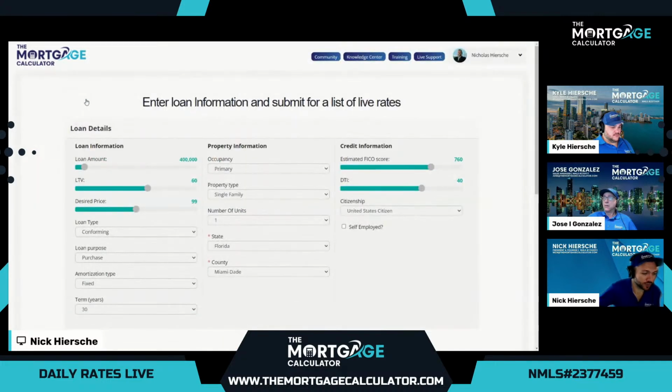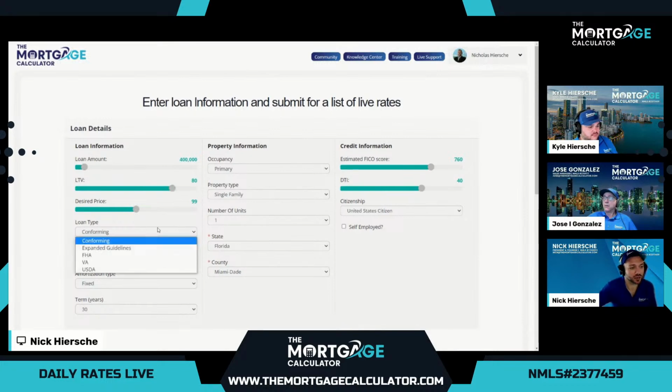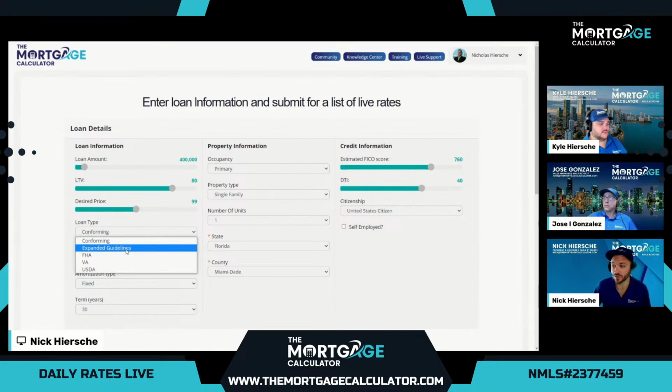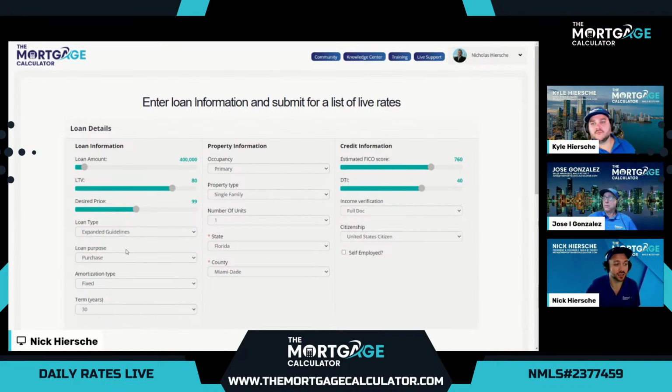Now, for our final scenario for a primary home, if a customer doesn't qualify for conventional or FHA for some reason, typically other banks and lenders do not have other options. But here at the Mortgage Calculator, we have over 5,000 loan programs under expanded guidelines, aka non-QM, which allow us to qualify customers using alternative income documentation. So let's click over to expanded guidelines.